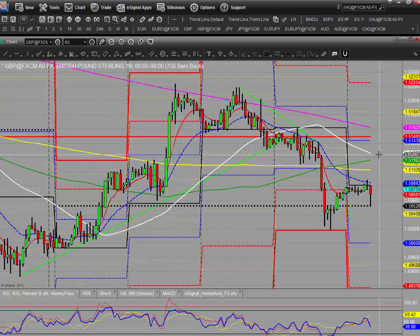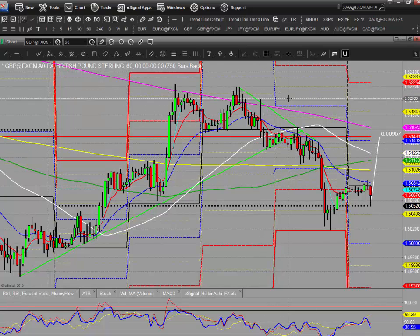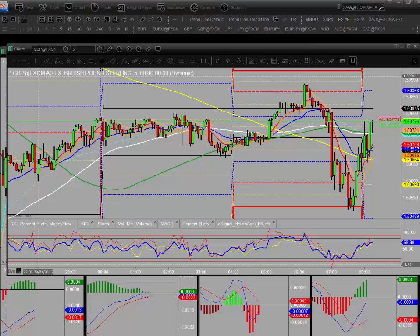Maybe beyond the 50, even back towards that hourly 50. Maybe a bit hopeful the way the moves have gone, but in terms of this morning's price action, if we were to see the usual average true range of 100 pips, well, it's certainly in the target levels. Okay, my position is currently just over 20 pips up.